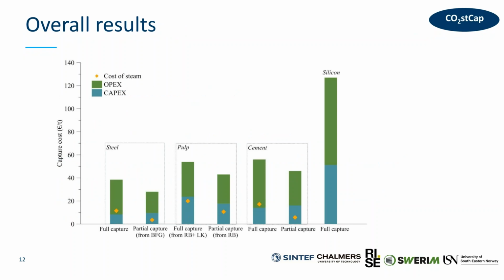So, to the results. This figure shows some of the results from the project. It has capture cost on the y-axis and the full capture or partial capture cases on the x-axis. The silicon case sticks out, and that is due to the fact that the silicon plant we were investigating had enough steam to capture 90% of its CO2 emission.